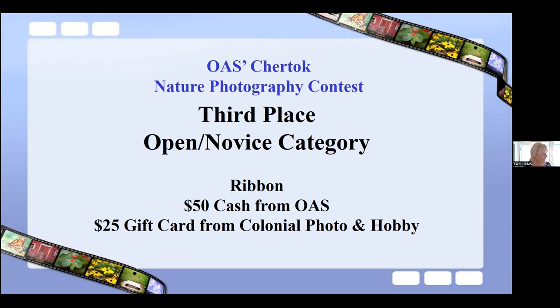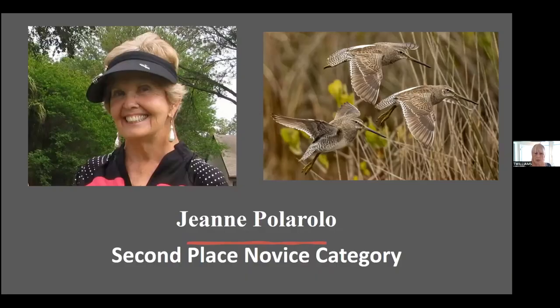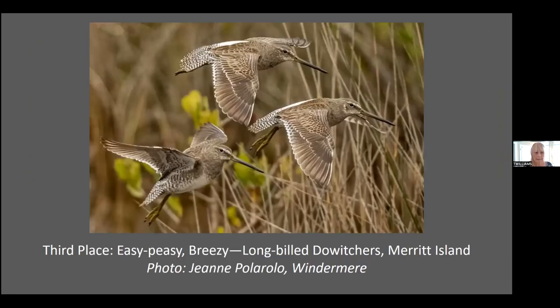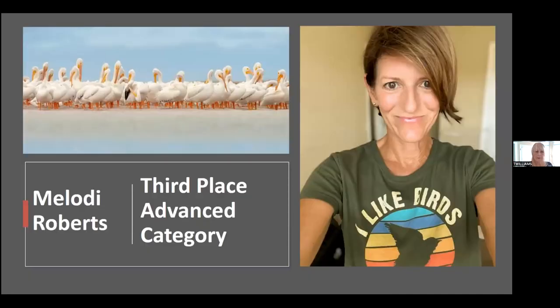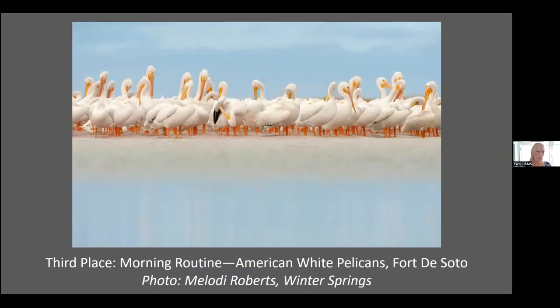The third place winner in the novice category, the novice and advanced categories both actually received a $25 gift card from Colonial Photo and Hobby and a $50 cash prize from Orange Audubon Society. And the novice winner is Jean Polarolo for the image, Easy Peasy Breezy, Longbill Dowitchers. And the third place winner in the advanced category is Melody Roberts for Morning Routine, American White Pelicans.